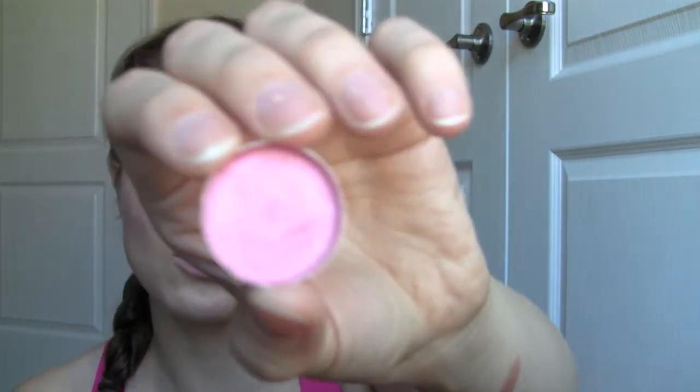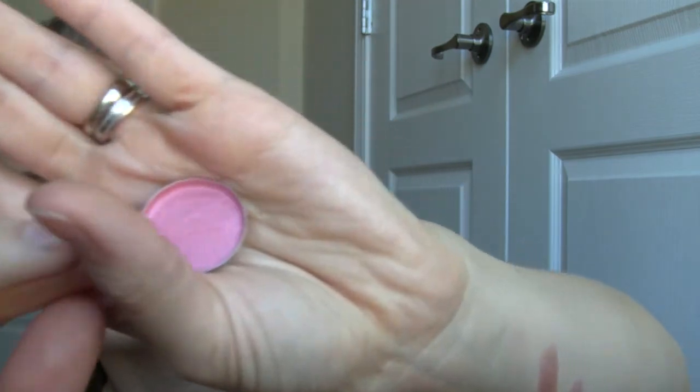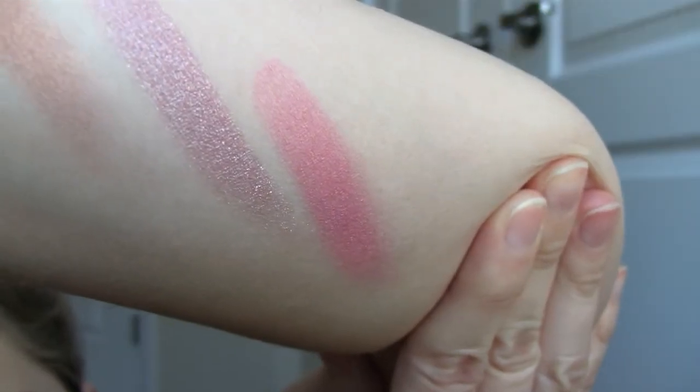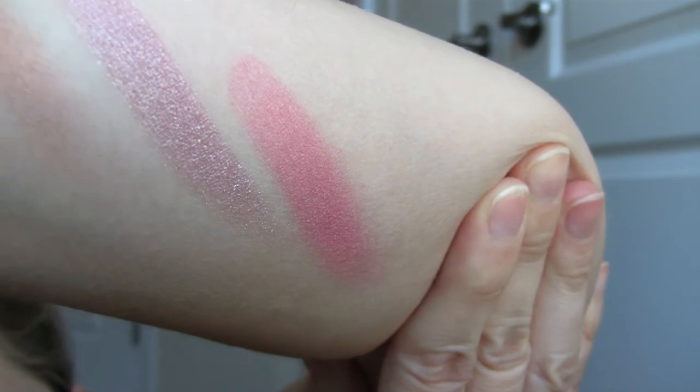And then the last color is this really pretty pink. So the purple, I think, would probably only work for eyeshadow. I don't think that you can really use this for blush or bronzer or anything else, but the pink, you can use this as eyeshadow or a blush. It has a pretty low luster finish.